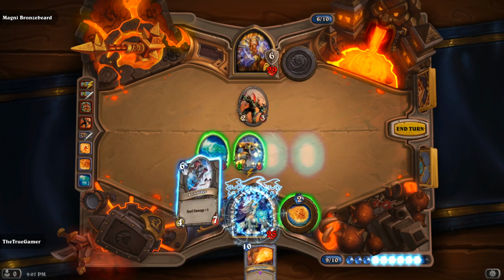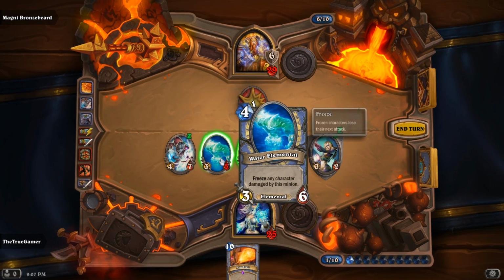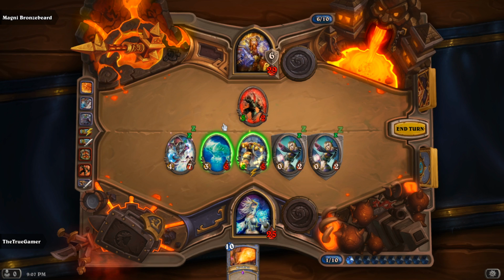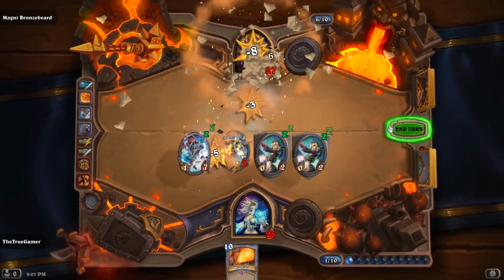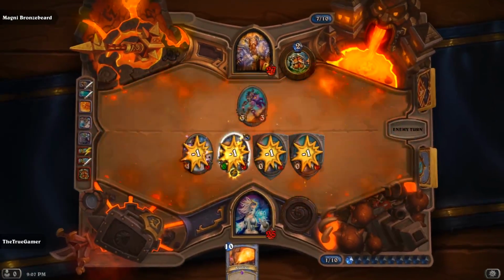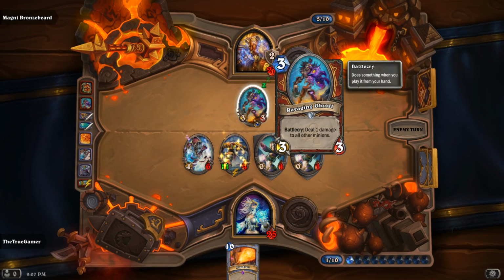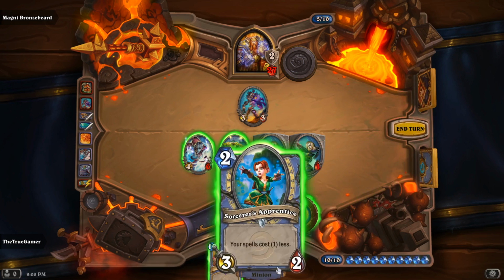I'm going to place this taunt down. Now I got that. So now my spell damage is increased by at least 1. Not working on that though. Oh, hit him with a nice good 8. Now if I had something that could heal my opponents, that's good. So I get more spell.